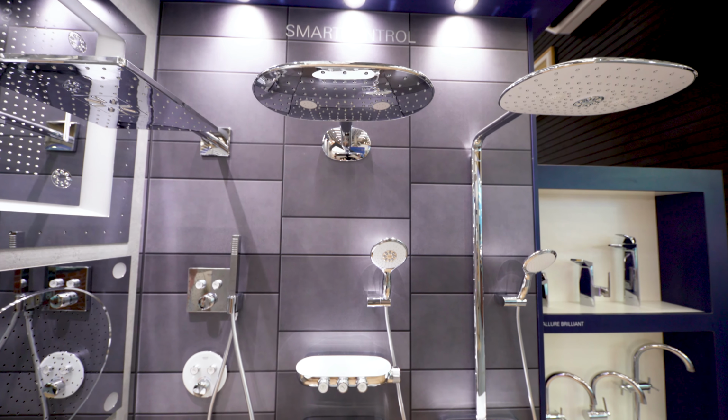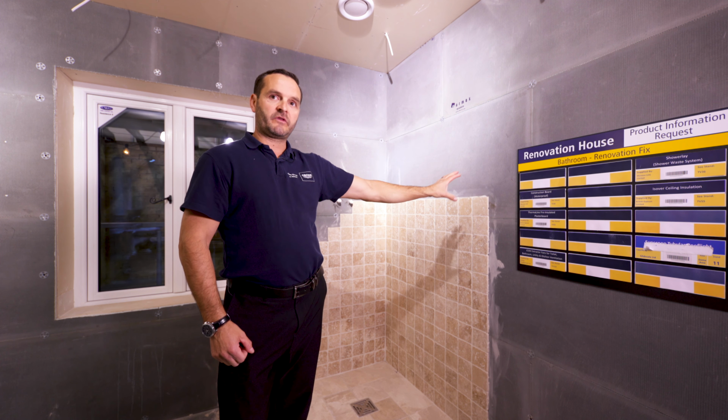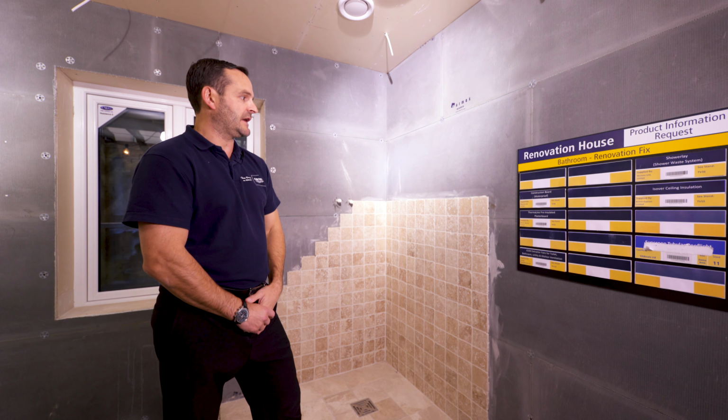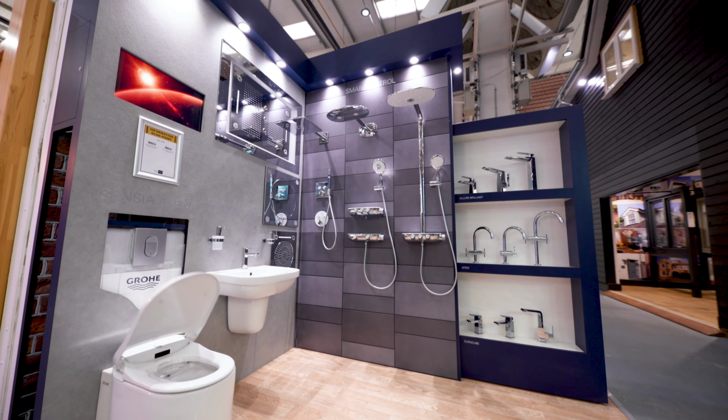Do you want it to come from the wall? Would you like it to come from the ceiling? Would you like your controls to be on the wall separately away from the shower, or would you like them to be underneath the shower head itself? I certainly think that a walk-in shower is a good addition to your bathroom, and it's certainly something that would add value to your property.